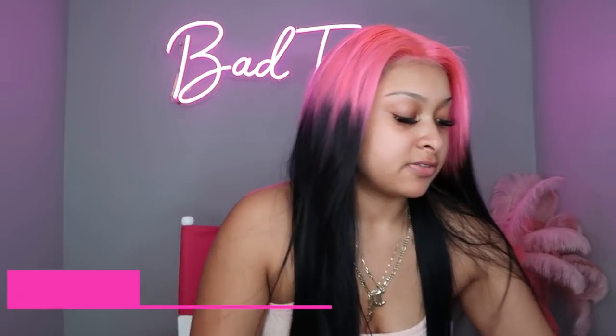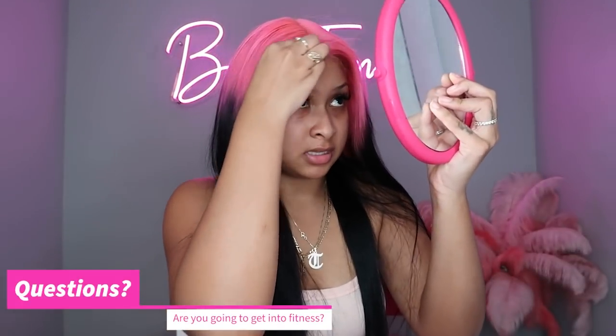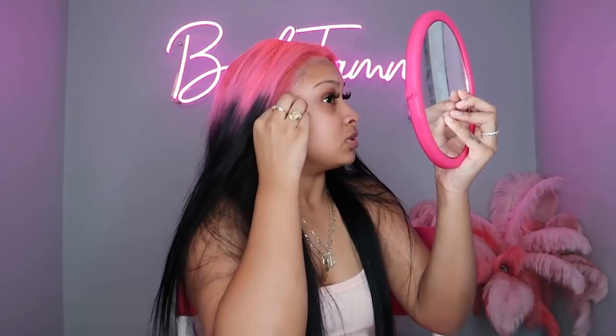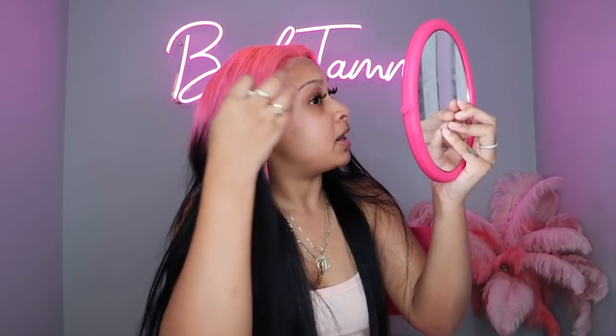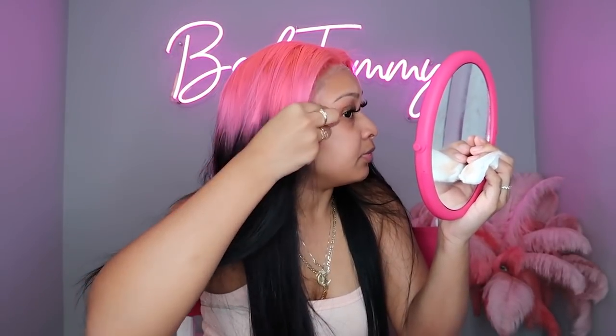Are you going to get into fitness? That's a good question, because yes, I feel like this year I'm definitely taking my fitness journey seriously because I want to be snatched. I want to feel good about myself, about my body. I feel like I'm always complaining about it but not really doing anything to change it.